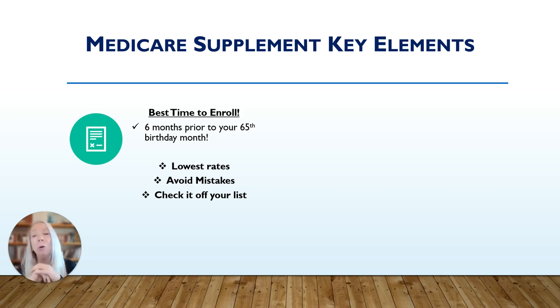If I'm going to enroll for an August 1st start date, and I knew that I wanted to enroll in a Medigap plan, I would start my Medigap plan process way back in March. Why? Because I can get the rates locked in. So if I'm allowed to do that and I want the Medigap plan, I'm going to do that in March for an August 1st effective date. Get the lowest rates. And of course, you're going to avoid mistakes if you start early and you're going to check it off your list. If you're like me, when it's done, I breathe a sigh of relief.